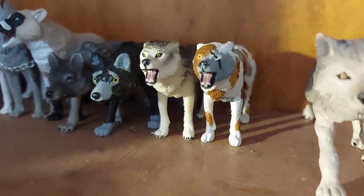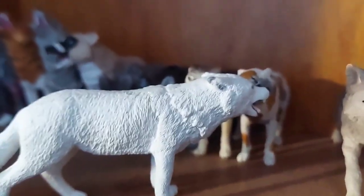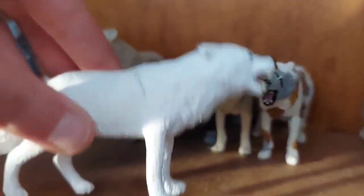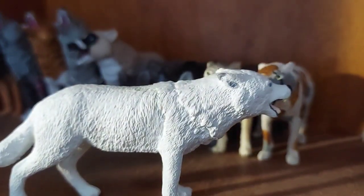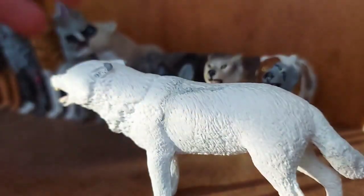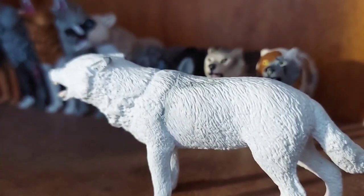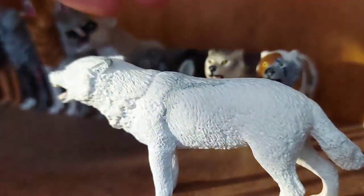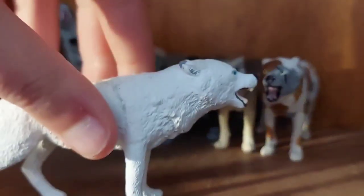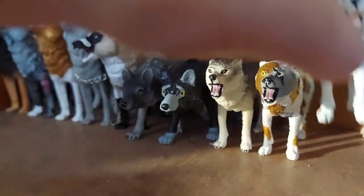And then next is a more realistic take of a white wolf, which literally, no joke, took me 7 layers of white paint before I could fully make her opaque, which was hard. I don't like painting in white, mostly because any light color in general has multiple layers before you actually see the color. But yeah, this is her. She doesn't really have a name either.